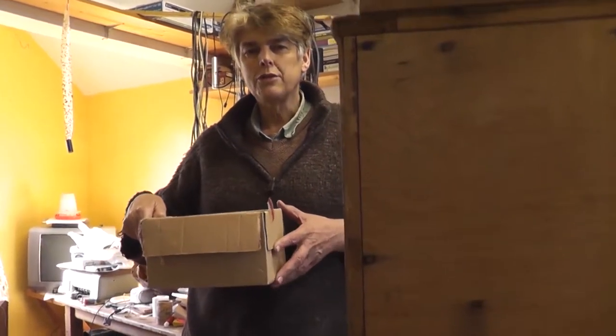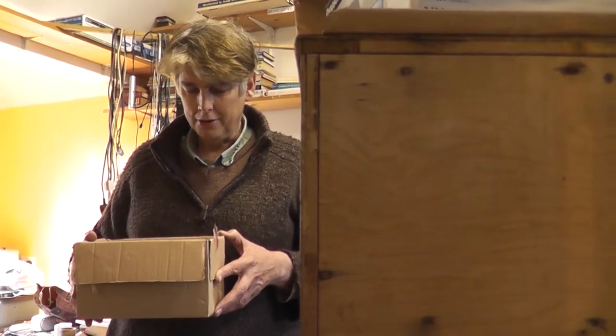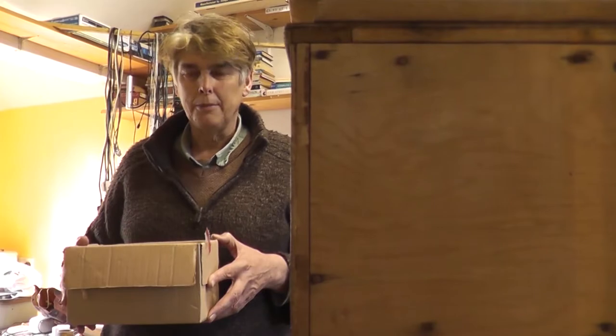So what we're going to do now is we've got a mummy waiting for them, a broody hen, and then see if they'll take to the broody hen. We normally do this at night, but today we're doing it in the daytime.